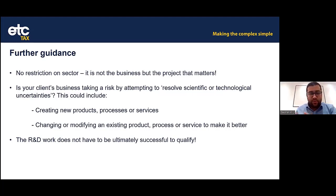What's important is that we look at the R&D project as opposed to the business itself. Any type of business can do this. It doesn't have to be in the IT sector or the manufacturing sector or the technological pharmaceutical sector. There is no such requirement whatsoever. What we need to look at is whether the company is taking a risk, whether it's making an attempt to resolve technological uncertainty.